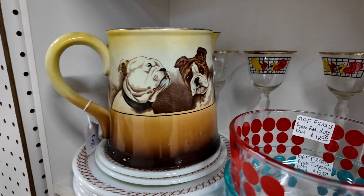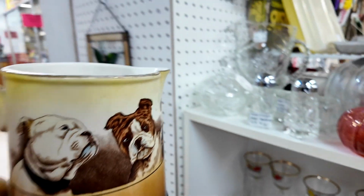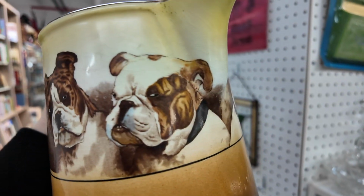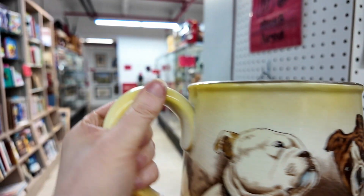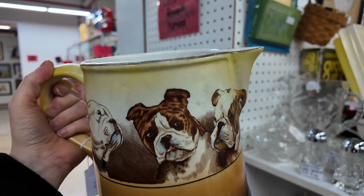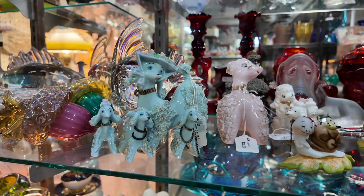This pitcher is really fun. It is made of ceramic. It is a large, heavy pitcher for $48, but look at those images of those dogs. You have bulldogs going around the entire side of it. That is really fun.